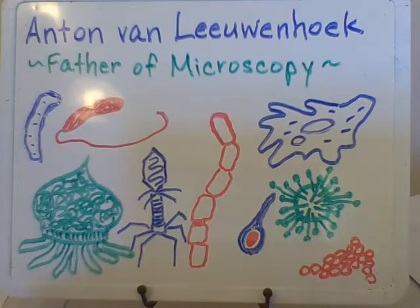So he taught himself new ways to grind and polish tiny lenses so that he could magnify the size of the threads. And by grinding and polishing these lenses, he was able to make small lenses with great curvatures. These rounder lenses produce a greater magnification, and he was able to magnify whatever was under his lens 270 times.